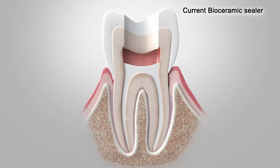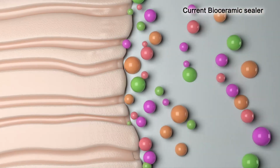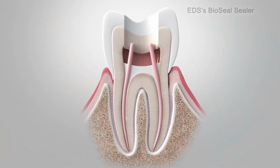Let's review the chemistry of all current bioceramic endodontic sealers. All current bioceramic sealers rely on passive remineralization, whereby the remineralizing ions precipitate in a disordered manner. This results in a prolonged, passively remineralizing process. In contrast, BioSeal is the first and only bioceramic sealer to provide patented active remineralization.